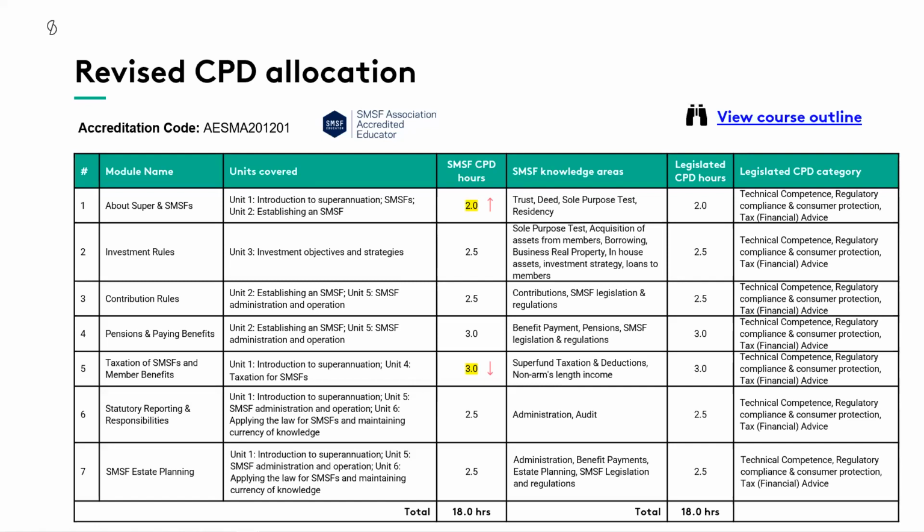So that's reflected here as legislated CPD hours, and what we're trying to benchmark the course against is a number of different competencies. As part of that shift away with this concept of legislated CPD hours, the education space has redefined what a lot of the core competency elements are. So you see technical competence, regulatory, and then tax financial advice.